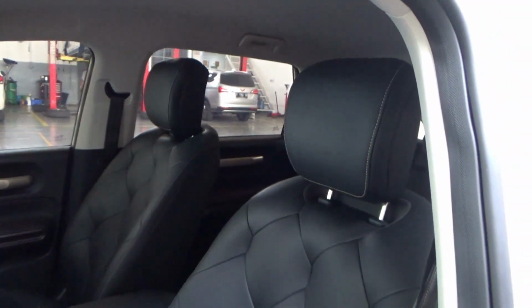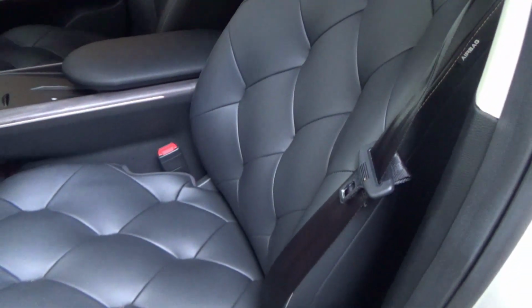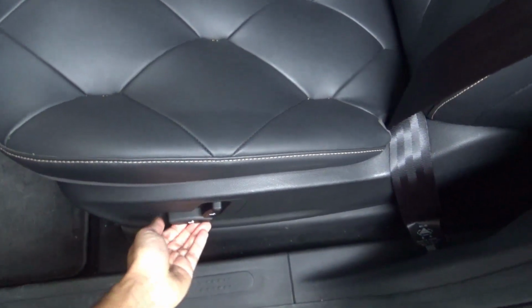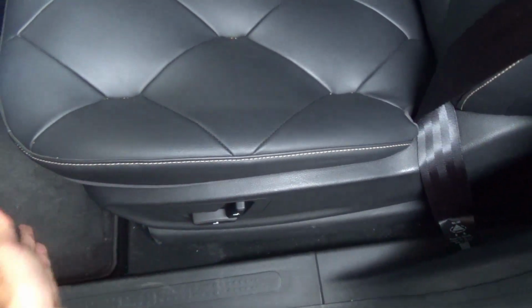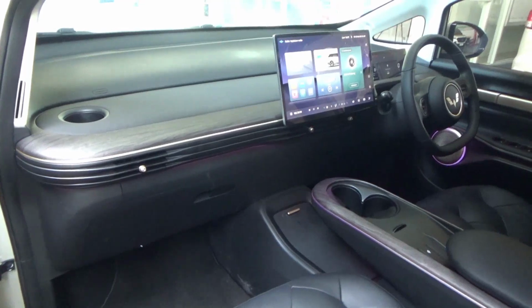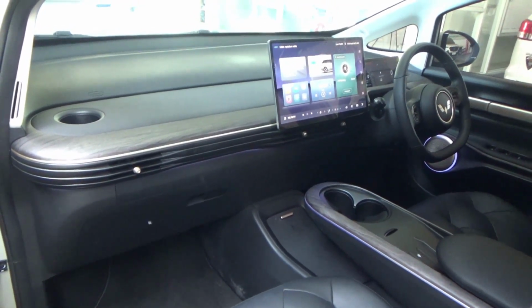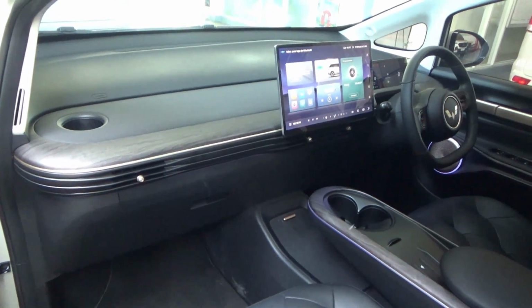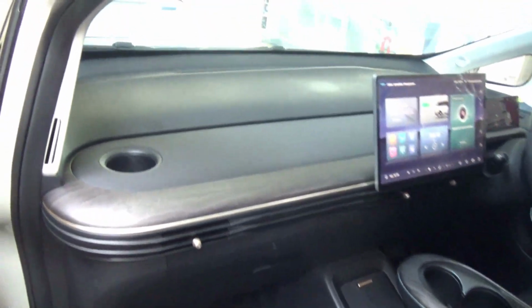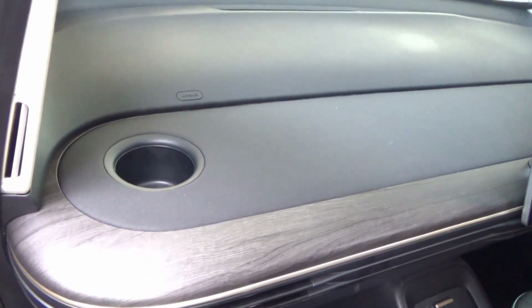Passenger seat has the same set of power adjustments as the driver's side. Recline, sliding, there's no power height adjustment, only four way for the passenger side. I think this comes with four airbags as standard. Glove box, which is of a huge size. Holder storage for the front passenger side.